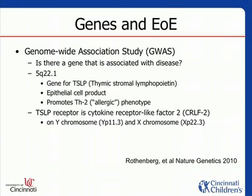So the gene that was statistically associated was at a location called 5q22.1. That means it's on the 5th chromosome on the long arm at position 22. It's the gene for a protein called thymic stromal lymphopoietin, which is made by epithelial cells. Epithelium is the surface lining. And it is known to participate in producing an allergic phenotype.